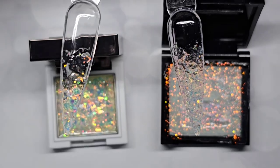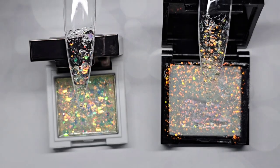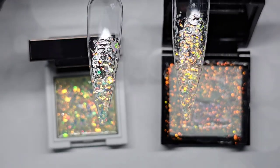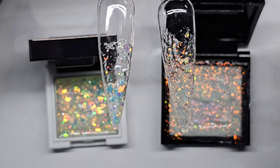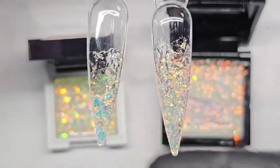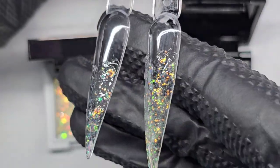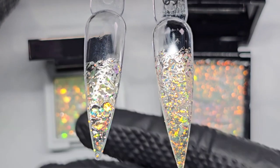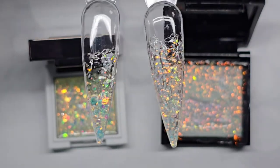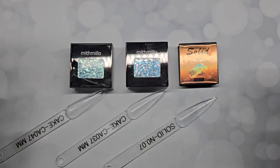Lovely. Okay, so here's the two of them. Very similar style, just this one's big and chunky. They applied pretty much the same. They did not seem all that different to me, other than the obvious size.